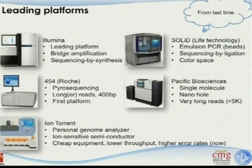The machine itself is very cheap. It's only $50,000. The trick is to skip those fancy, more expensive camera parts. So rather than using that technology, Ion uses semiconductor-based technology, which makes the machine much cheaper. So far it's lower throughput, but it's very, very fast. So you can get a reasonable amount of sequence in an hour or two.